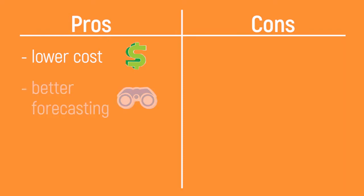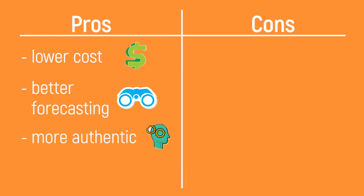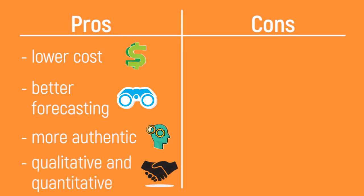Live prototyping leads to better forecasting of how the product will do in a live market because it's placed in a more authentic environment, which eliminates any hypothetical actions that consumers say they'll do when they're questioned by designers without a technical prototype. Also, live prototyping yields an improved combination of qualitative and quantitative information.